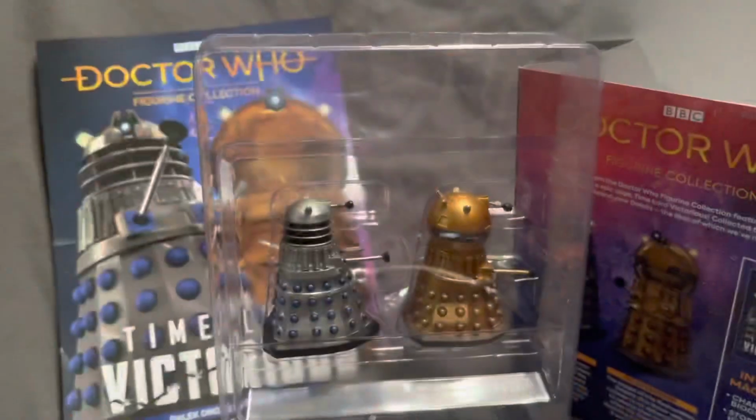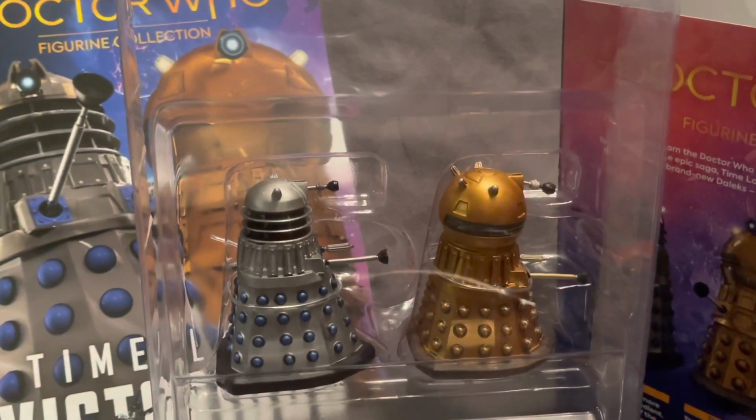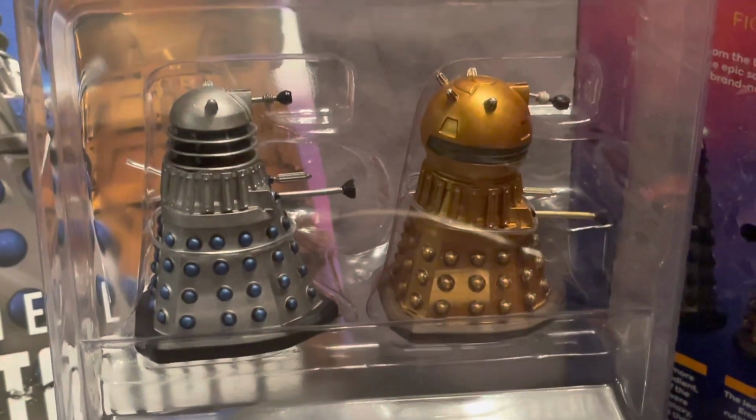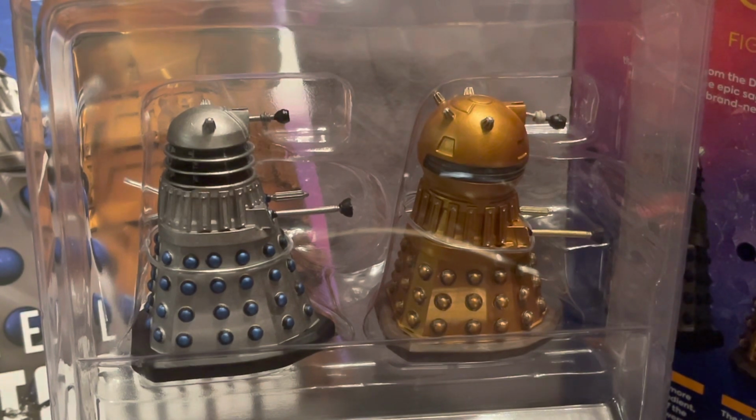The presentation box is very, very good, and the quality of the figures, again, let me zoom in slightly here. The quality of the figures, I say figures, they're obviously display models, but the quality is really, really good. You can see how they catch the light. Again, they are for display purposes, that's what they exist for, but there is scope, I would suggest, to have some toy photography, if toy photography is something you'd like.